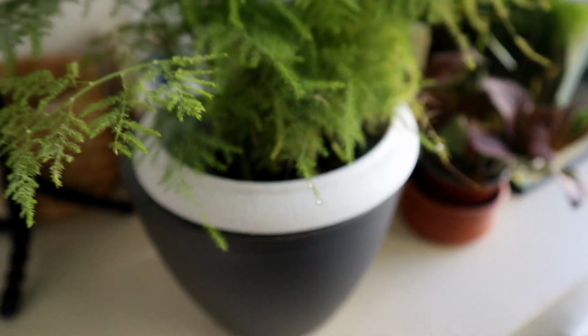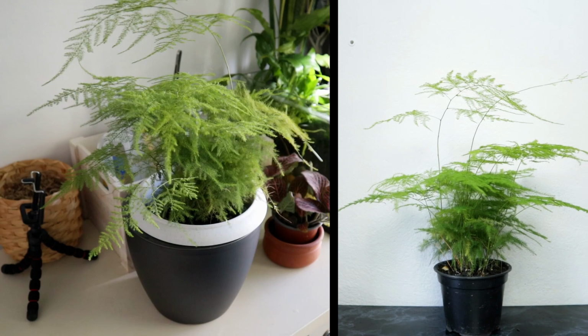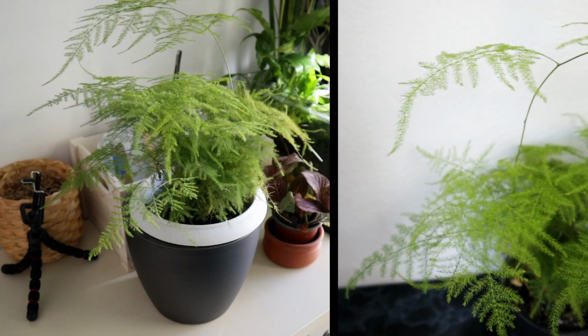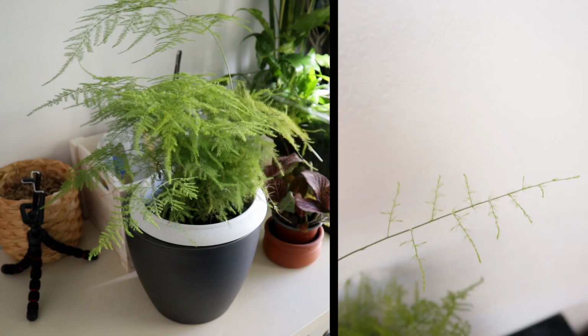The asparagus fern is doing nicely. I've got some yellowing over the 3 months I've owned it, but it's only natural for this specific plant. As you can see, it is growing out new leaves even to this day. I just take care not to allow the soil to fully dry out.